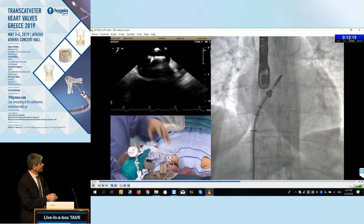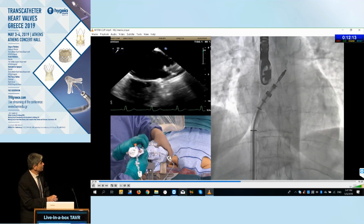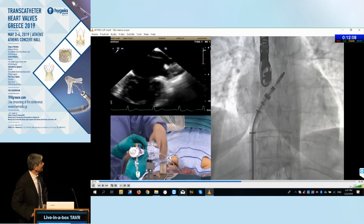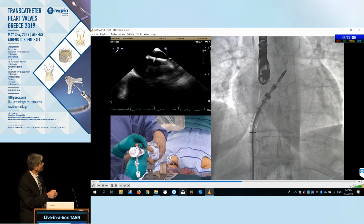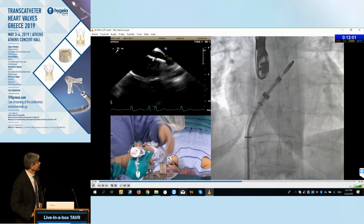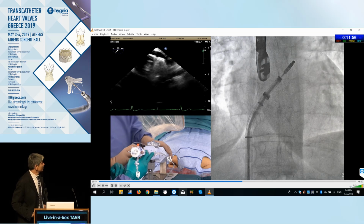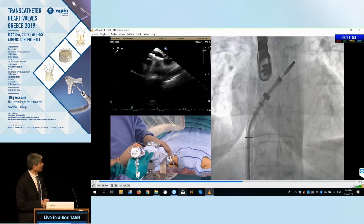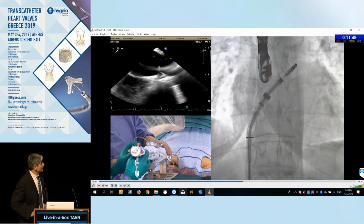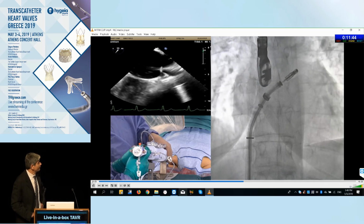Once we're straddled, we're waiting for these two markers to go right at the edge of the guide. We're heading into the pulmonary vein and we're very close to the wall there, so we're going to be pulling back on the guide to provide some more space. And we're almost straddled here. Once we're straddled, we'll be able to do our maneuvering towards the mitral valve.